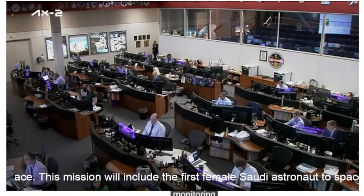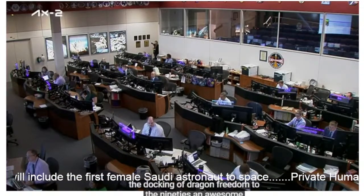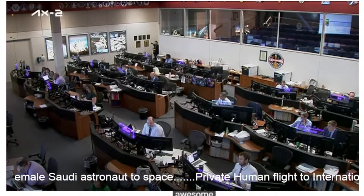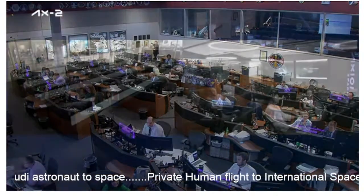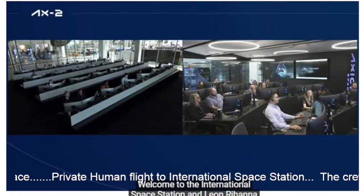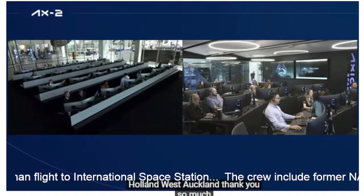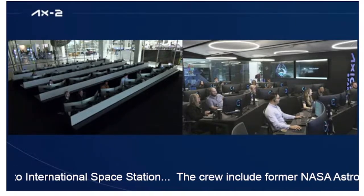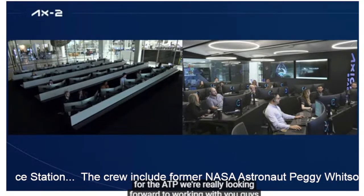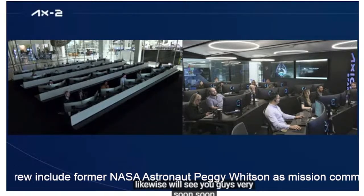Again, this view from Mission Control Houston as teams are monitoring the docking of Dragon Freedom to the Node 2 zenith. On the Big Loop, on behalf of the Expedition 69 crew: Peggy, welcome back. John, welcome to the International Space Station. And Ali and Rihanna, ahlan wa sahlan. Thank you so much for the AX2 crew. We're really looking forward to working with you guys this week. Likewise, we'll see you guys very soon.